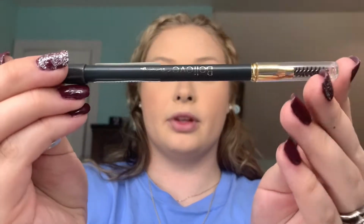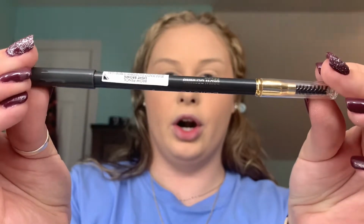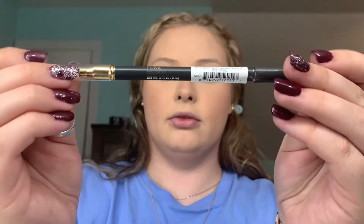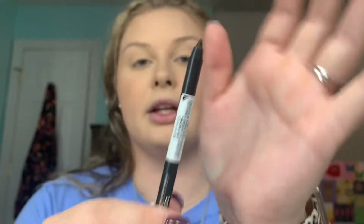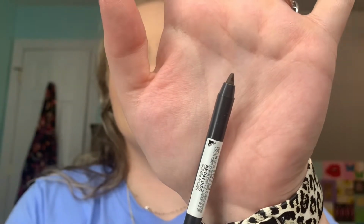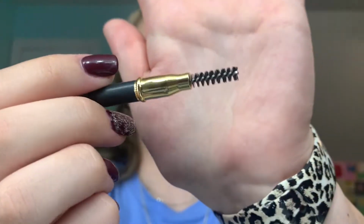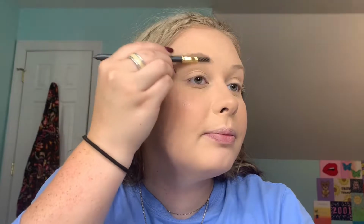We have this eyebrow pencil. It is brow defining pencil in light brown. It has the brush on one end and the pencil on the other. Am I holding it upside down? And there you go. I'm assuming once you run out, it's just gone. There's no twisty. Maybe you could sharpen it, but I don't know that I would sharpen that. That's what that looks like. And then you have the little brush on the other end. So we're going to brush the eyebrows up.